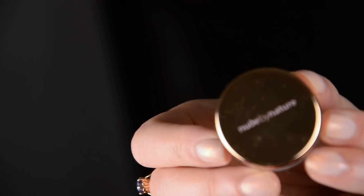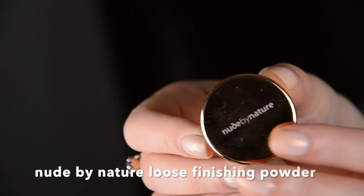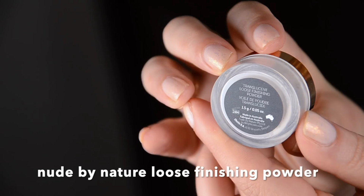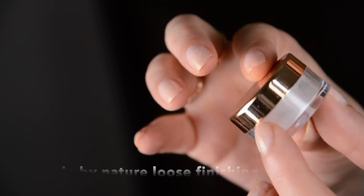Then we have two more powders, one from Nude by Nature, and this is Translucent Loose Finishing Powder. This was awesome, and I would repurchase this if I needed another loose powder, and I don't right now, but I liked everything about it. The full-size packaging also has a mesh, so it's really nicely dispensed. It's very finely milled, beautiful powder, sits really gorgeously on skin. I loved this thing. That was really, really good, and I would repurchase this.